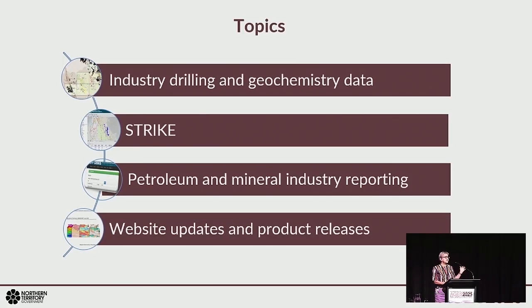So just broadly, these are the four general categories that we're talking about: the industry drilling and geochemistry data, the legacy data capture we've been doing for a number of years now, Strike, a bit on petroleum and mineral industry reporting, and finishing up with website updates. That's Resourcing the Territory website and product releases, just a brief summary.